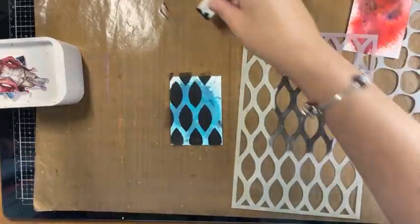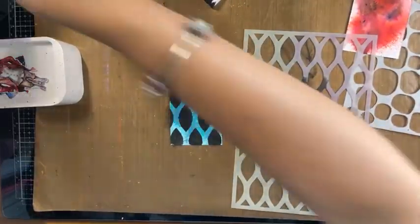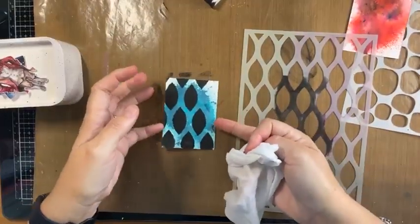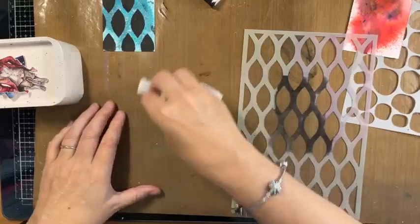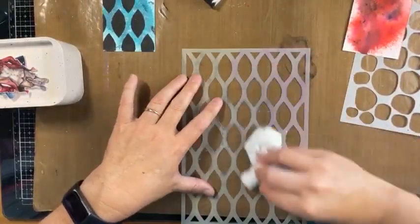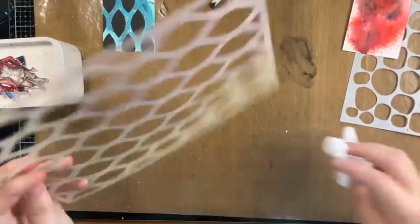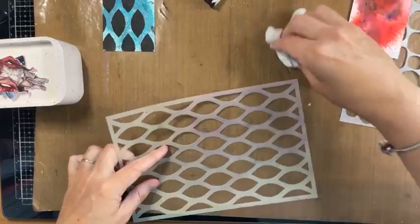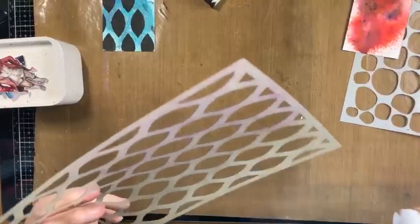All right, and I've nearly run out, so I'm not even going to do the whole thing. So look how striking that looks. So I'll just pop that to the side, clean up my little bit. You're either one of these people who like a clean stencil or you like a messy stencil. I like clean ones. I'll show you one Nat sent me later. You can tell it's not mine.